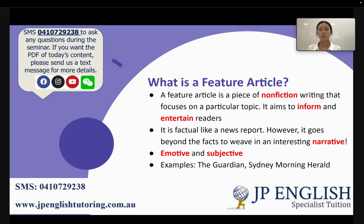feature articles. So what exactly are feature articles? Well, they're a piece of non-fiction writing that focuses on a particular topic. So it could focus on a particular person, like maybe your favorite celebrity. It can focus on a social issue, like maybe climate change, very relevant to us. Or maybe it can focus on a personal experience, like going vegan for a week, something like that. And so what is our purpose as feature article writers? Well, our purpose is to, number one, inform, give a detailed description. But number two, to entertain readers, to really provoke thought, to maybe help the readers see another light, see another perspective on the issue at hand.